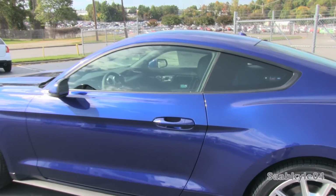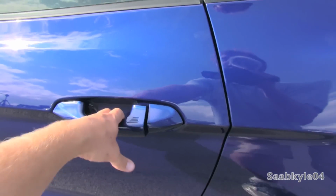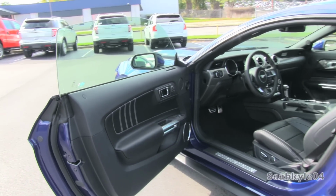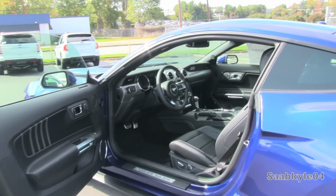This exterior color is known as Deep Impact Blue Metallic, and is contrasted by the 50th anniversary's unique perforated raven black leather interior with white color accent stitching found throughout.